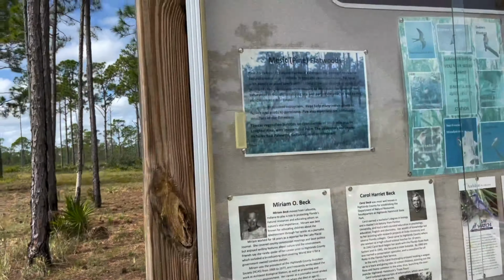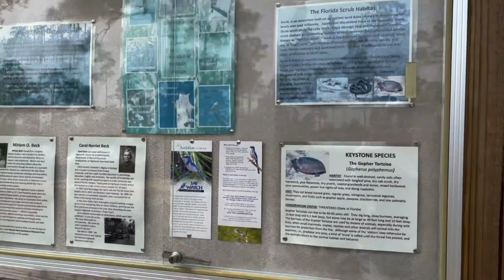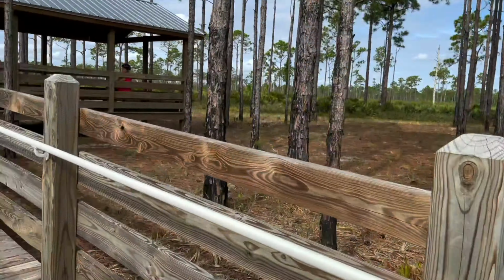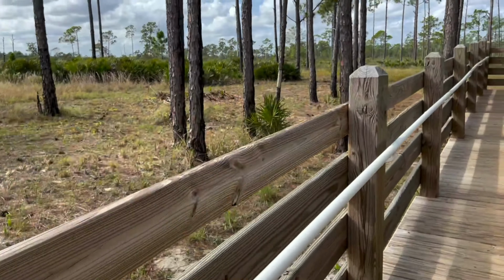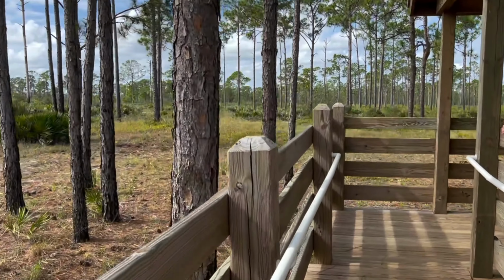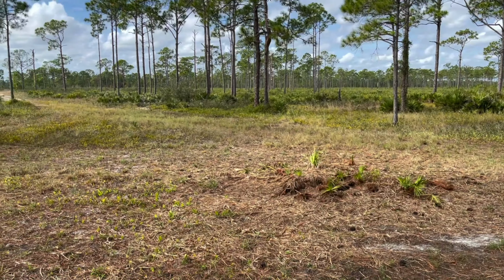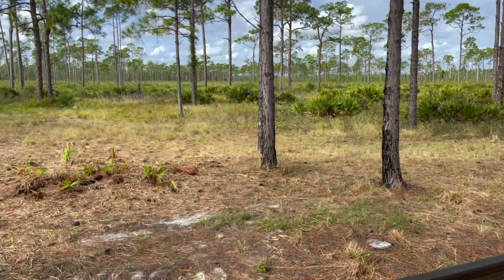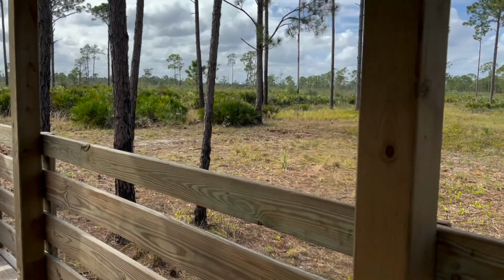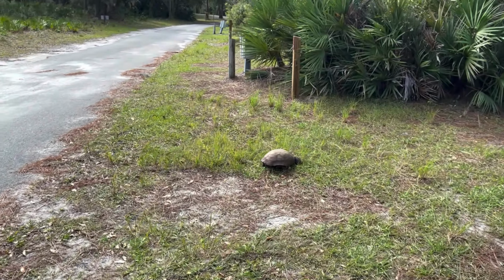Ooh, this is fun. Oh, we can look for the gopher tortoise here. Nice. Right. We're looking for turtles. Tortoises. Tortoises. We're looking for tortoises. Keep me straight, Brad. True to their word.